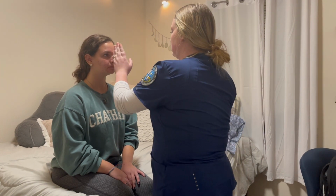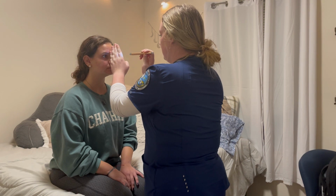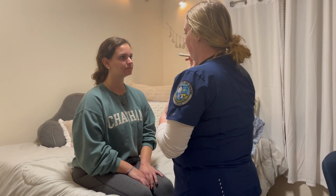I'm then going to check your pupils. So I'm just going to have you stay looking at my nose. I'm going to shine a light into your eye. Good. And I'm going to have you pay attention to the pen light itself as it comes closer. Okay, so our pupils are equal, round, and reactive to light and accommodation as well. And then her speech is clear and non-slurred.